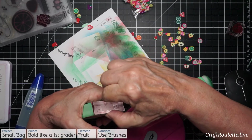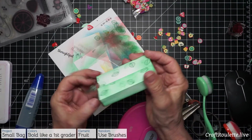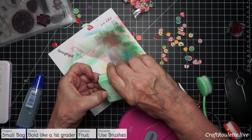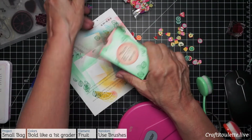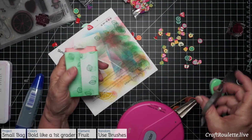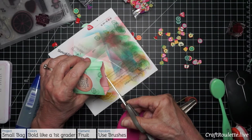Oh, gosh, now how am I going to set this out? Oh, no. Oh, my gosh. No, I didn't make it so tight. Well, isn't that just live TV, huh? There we go. Good heavens. I've got this little trim job to do.